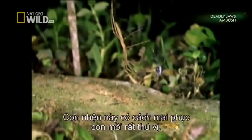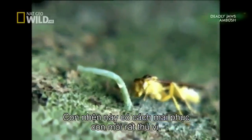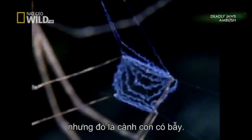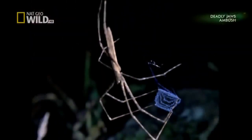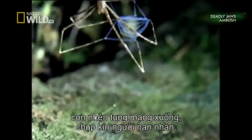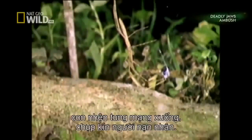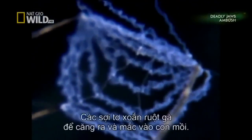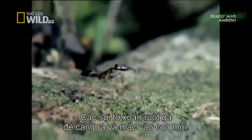This spider has a cunning way of ambushing prey. Its long, thin, brown body mimics a twig, but this is a twig with a trap. As an unsuspecting insect passes beneath, the net-throwing spider lunges down and stretches a silken net over the victim. The blue net is the size of a postage stamp. Its coiled lines are designed to stretch over and entangle prey.